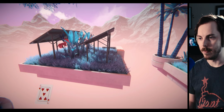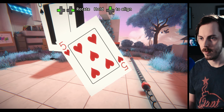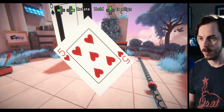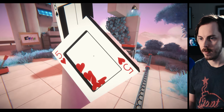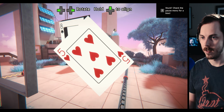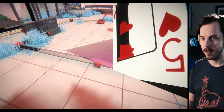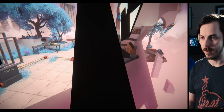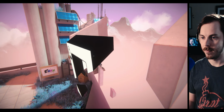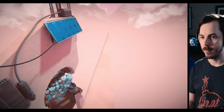And that is why I have been provided these. I put down both playing cards. I got kind of close to one of these. Oh, and I cut through the pipe. But I can now platform.